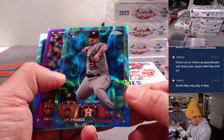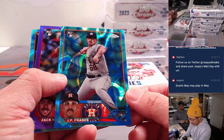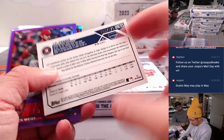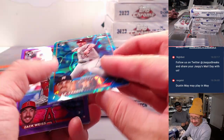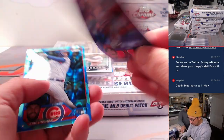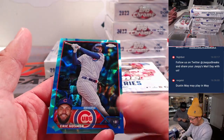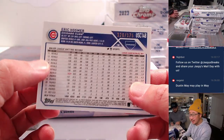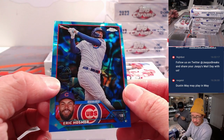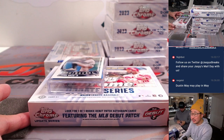We got a JP France in this new design here. I like that. That's cool. Lava apparel. I don't know what the color is called, but that looks really cool. JP France to 175, Astros. Chad Daw got the Stros. Zach Weiss, purple chrome for the Angels to 250. That's for Brian. And Eric Hosmer for the Cubbies to 175. That will be for Chad Daw as well. All right, your autos. Good luck.